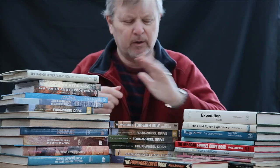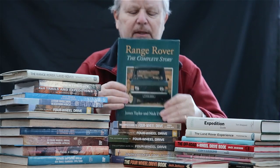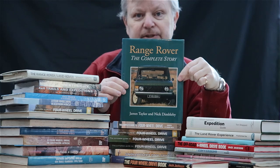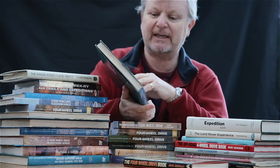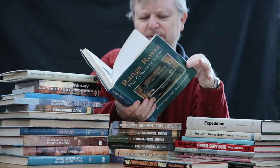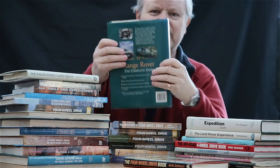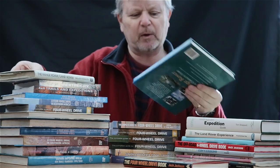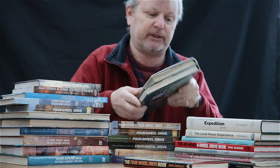Talking about Range Rovers, if you're a Range Rover Classic fan, as I am, the new ones interest me far less, then the book to get is the complete story of the Range Rover by James Taylor and Nick Dimbleby, and basically it's the Range Rover Classic. It is a stunning book. Wonderful pictures, anecdotes, stories about its development, and photographs of its... It's fantastic, particularly if you've owned one. Particularly if you've owned an old one. Absolutely wonderful book. These two probably are my two most treasured books of all my books, actually.